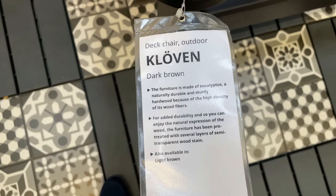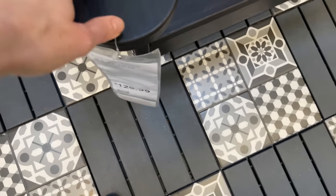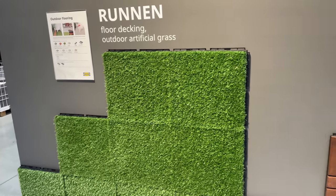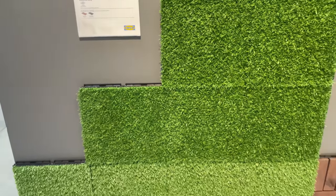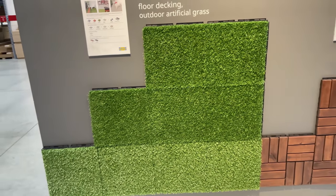Oh, made of eucalyptus. Interesting. But it feels really solid. Really good for an Adirondack chair. And who would have thought you can get artificial grass here? I think this is a really good solution around a pool when you have chlorine or a lot of shade and flagstone. This is what I would recommend.